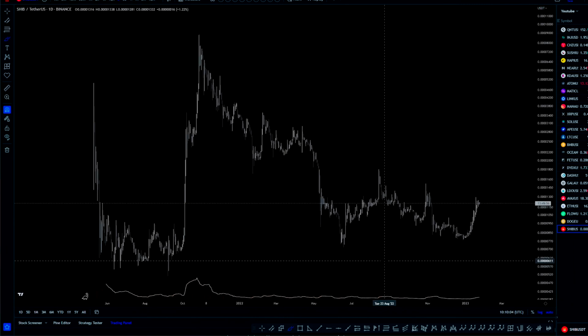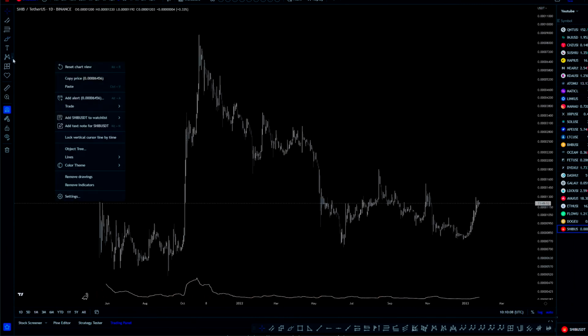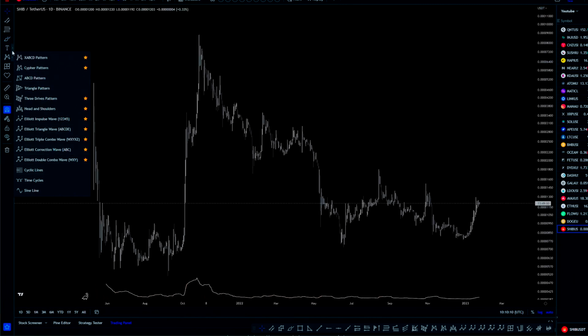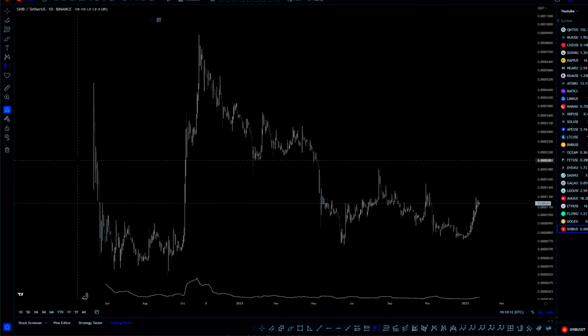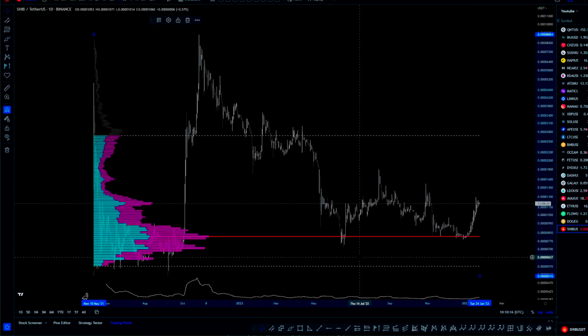Right, we can see here. Let's throw on a volume profile first and foremost, shall we? Wrong one. This one. Volume profile from the start to where we are now. And we can see here, look at that, point of control.